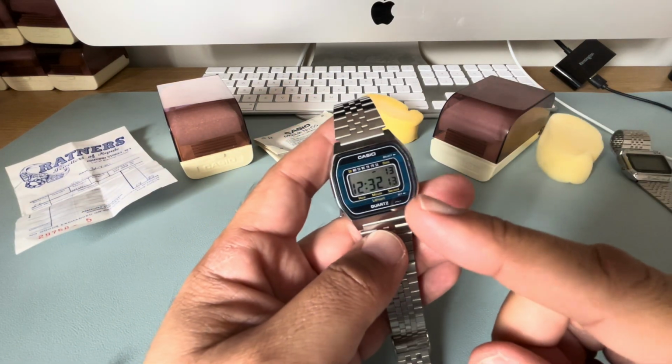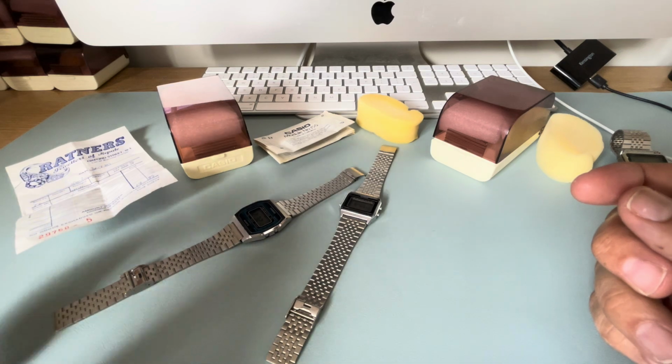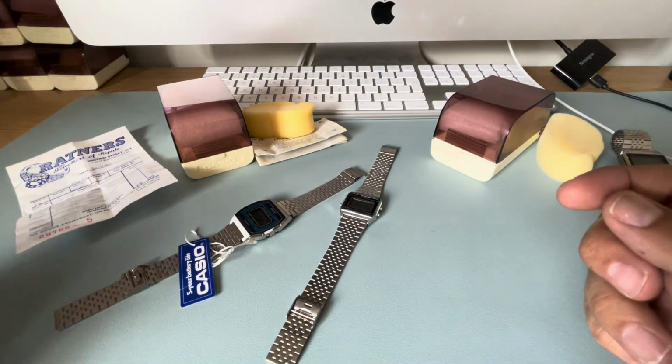Anybody interested in this watch? Let me know. It will come with this beautiful box. It will come with a receipt. It comes with its tag as well. It comes with a manual, a little sponge. It'll be a great collector's piece.